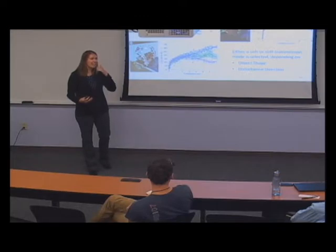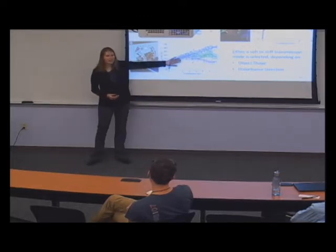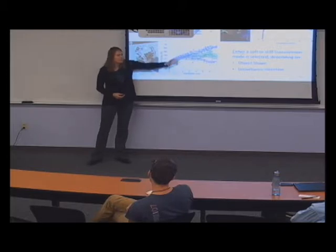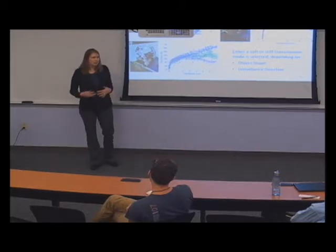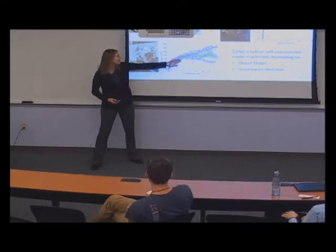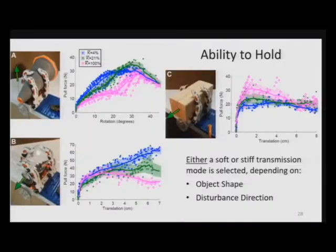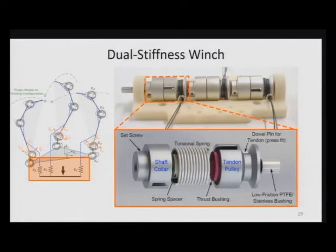And so all that I really want you to take away from this slide is that you want both. And in fact, you often see that either the softest option or the stiffest option gives you the most strength. So how do you choose one or the other? And you don't really want this intermediate option because it's kind of always mediocre. Well, you don't have to choose.